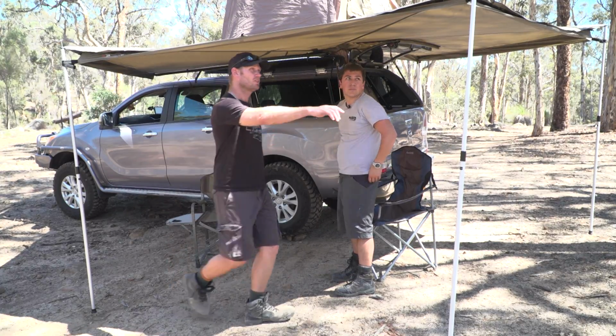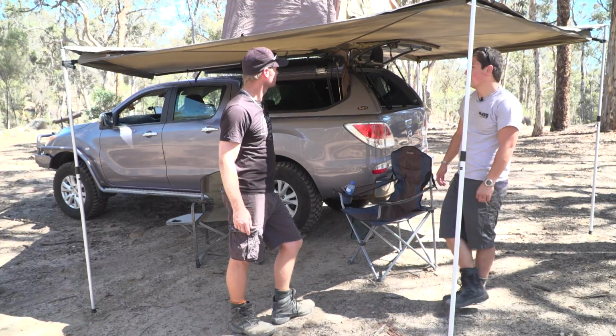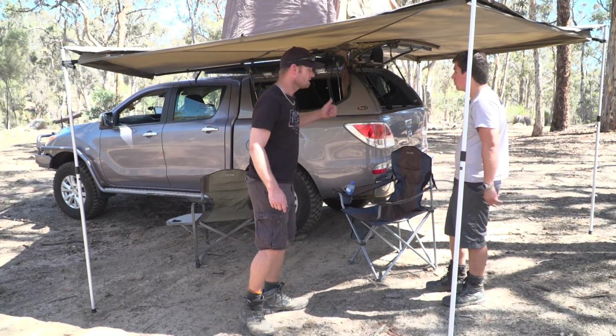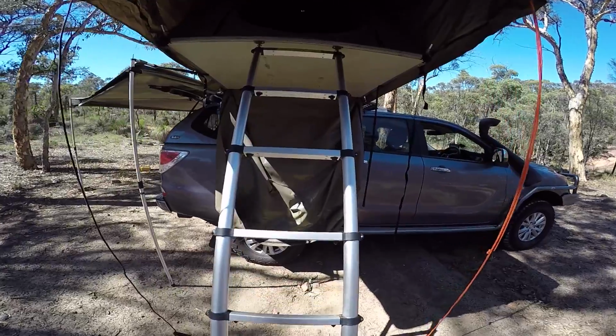So you find that you have to anchor these down when it's windy? In the wind, certainly. But on a still day like this, not a problem. Well, we'll have a look at your tent, hey? Yeah, sure. Shall we have a look inside? Yeah. So what do you call this, a two-man tent? Yeah, two-man.